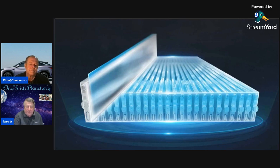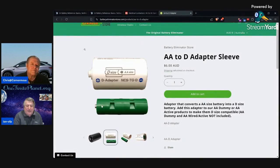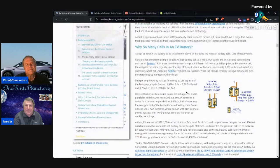So I think I've got a picture here of a D cell battery that we get and an AA cell battery. The AA is a lot smaller than a D, but they're the same voltage. Correct. So if you just make the same cell a lot bigger, it's the same as putting several of the AA cells linked in parallel.